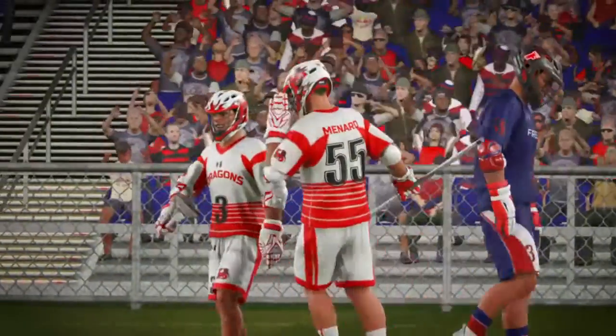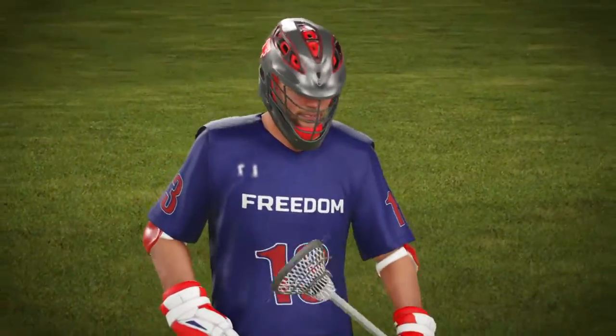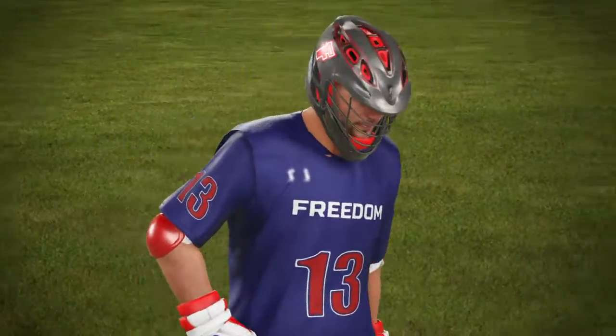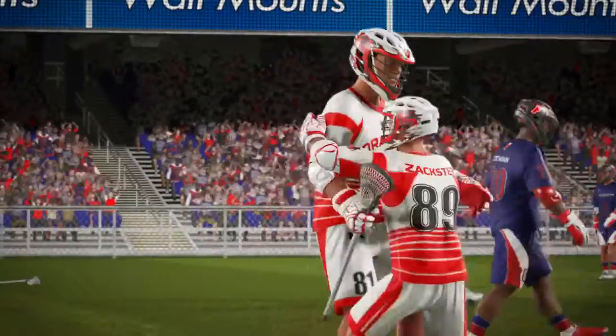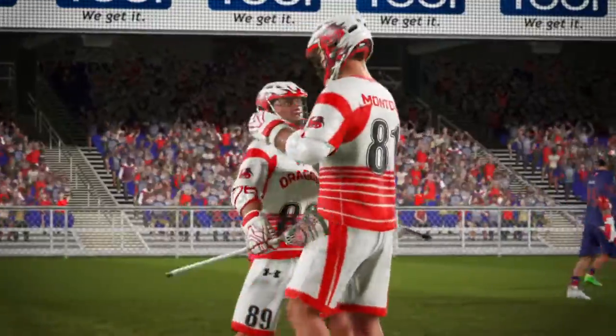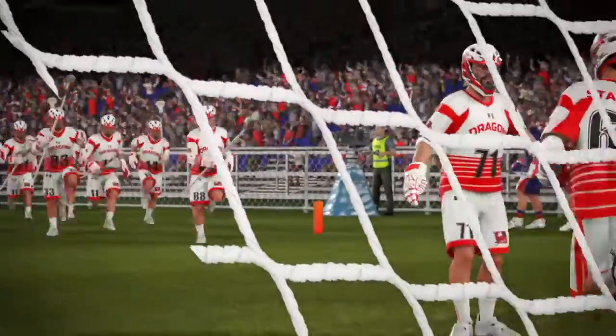They saved the best for last. Philadelphia lost the lead earlier in the ballgame. It looked like they might have been done for, but they came back in the nick of time to reclaim the lead and seal the win. What an end to what has been a very entertaining game of lacrosse. Final score, 9-8.